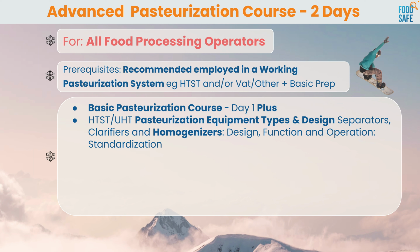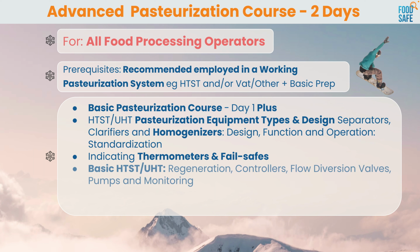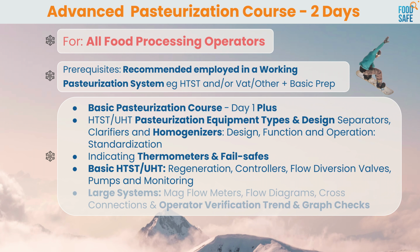The advanced program includes high-temperature short-time UHT pasteurization equipment, types, and design, including topics such as flow rate, density, viscosity, overall heat treatment coefficient, etc. It includes separators, homogenizers, the importance of equipment, and standardization of product, indicating thermometers and fail-safes, the basic high heat treatment, high temperature short time, low temperature long time or UHT, temperature regeneration, controllers, flow diversion valves, pumps, and monitoring.